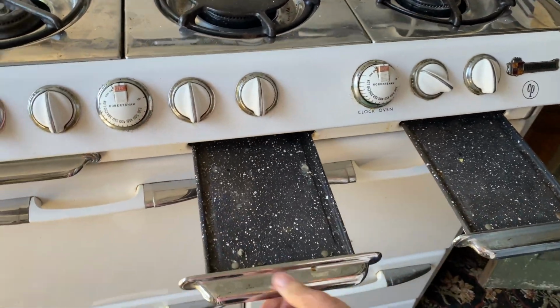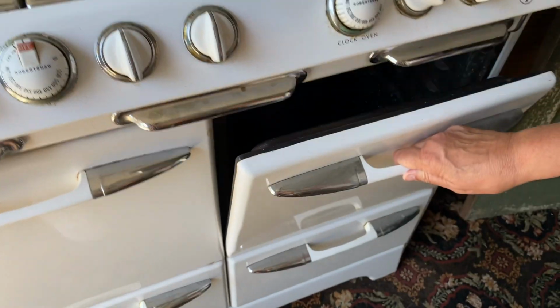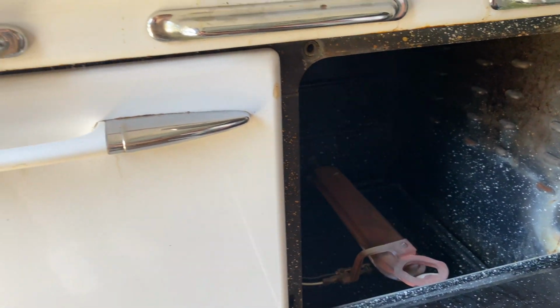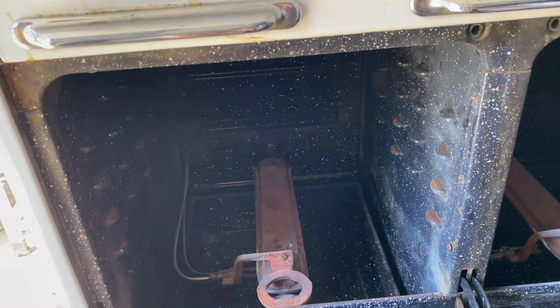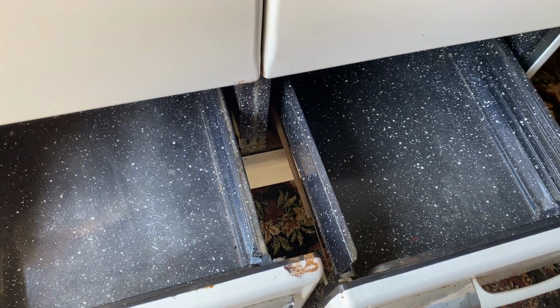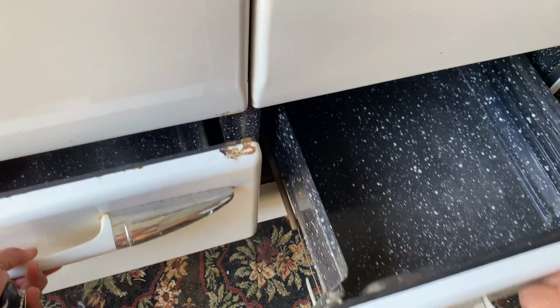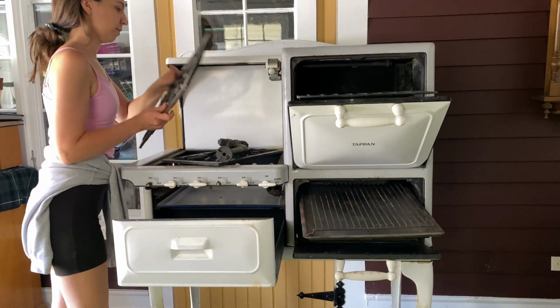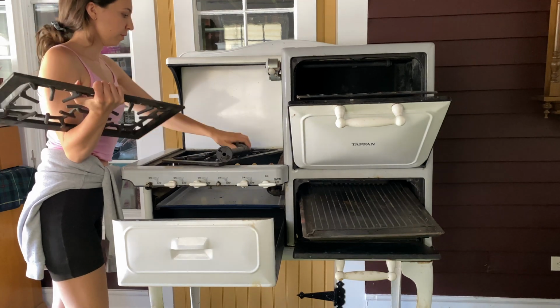which they kind of used as a cold room. They had a huge fruit and vegetable garden on their property, and my great-grandmother would use the stove in the basement, and she would cook all of her canning on it and then store everything in the basement. My mom said she just has such great memories from that. The first thing I'm going to do is take apart the stove and clean each of the individual pieces.